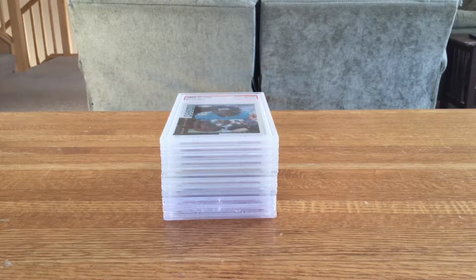The dude was just a beast. I mean, he could do it all. He could catch, he could run, he could block. The only thing he couldn't do was stay healthy, unfortunately. And if he stayed healthy, he'd already be in the Hall of Fame by now. So I decided to pick up some Fred Taylor rookie cards over the last 6 months or so.